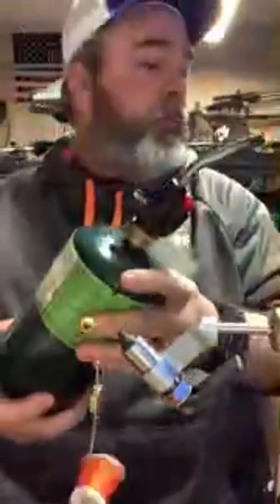Normal propane torch. Just like that. I use a heat gun too, but my heat gun's over on the other side of the table. I got a cheap heat gun from Ace Hardware, and it works just as good. And sometimes when I'm painting 1/64th, 1/32 ounce, I would rather use the heat gun than the propane. You don't get the jig head quite as hot with the heat gun as you do the propane torch.